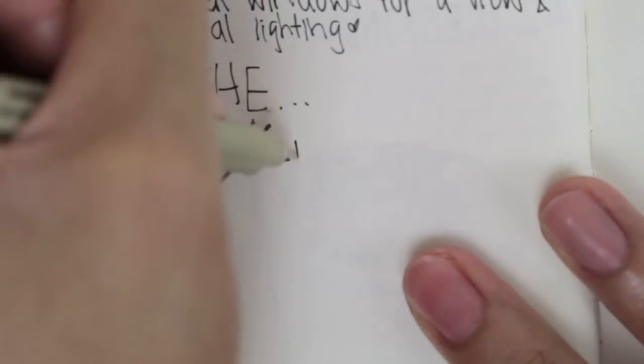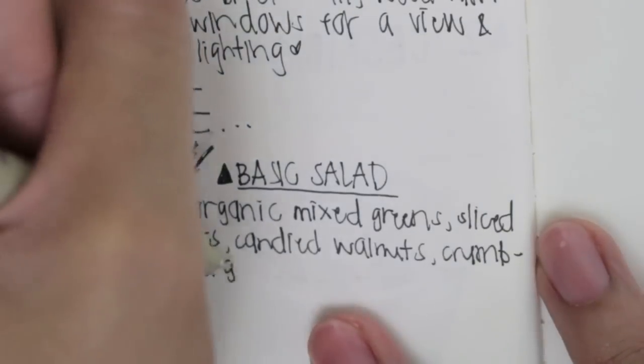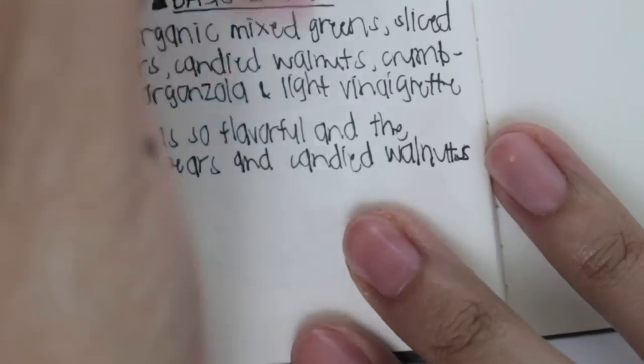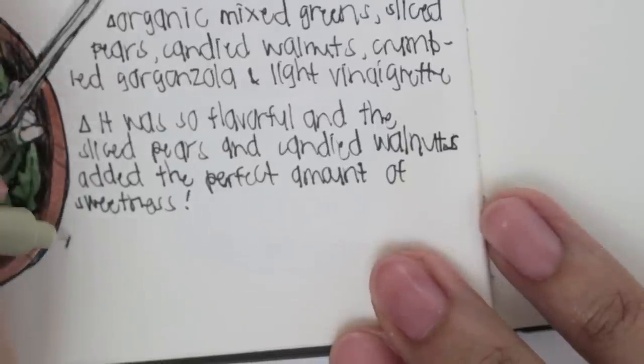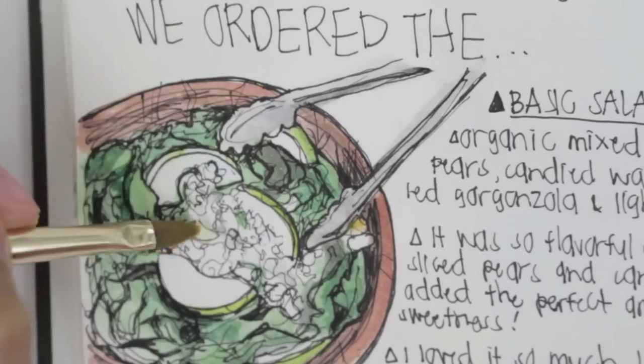Basic salad, which consists of organic mixed greens, sliced pears, candied walnuts, crumbled gorgonzola, and light vinaigrette. It was so flavorful, and the sliced pears and candied walnuts added the perfect amount of sweetness. I loved it so much, I had a second plate. Yum!